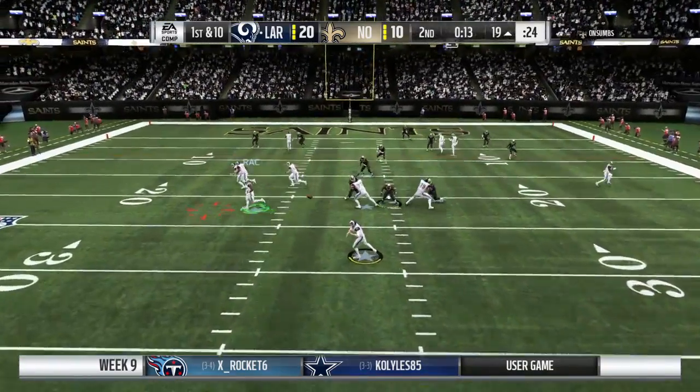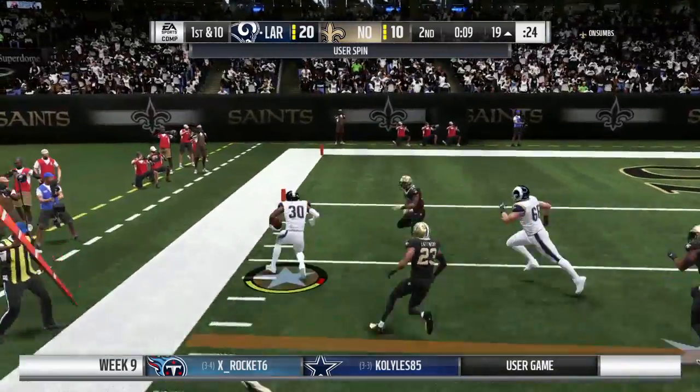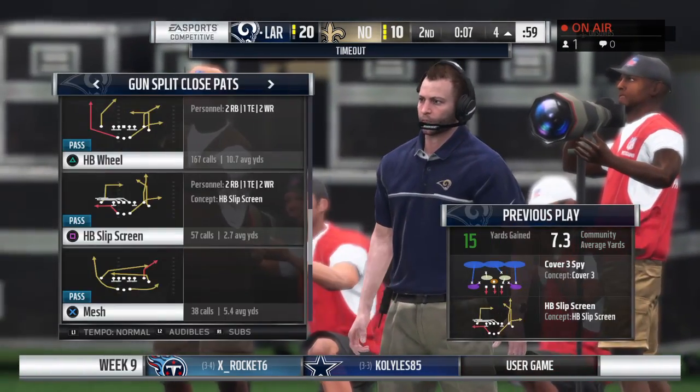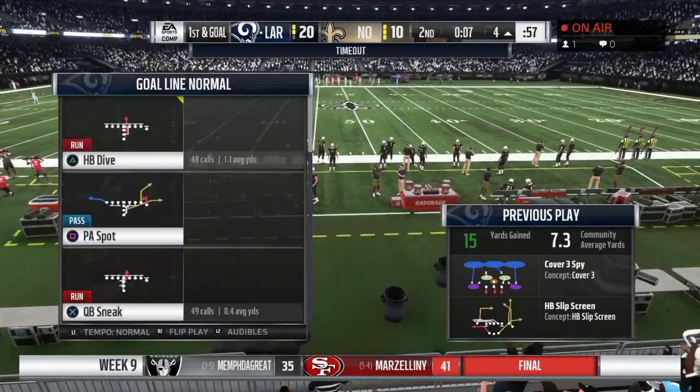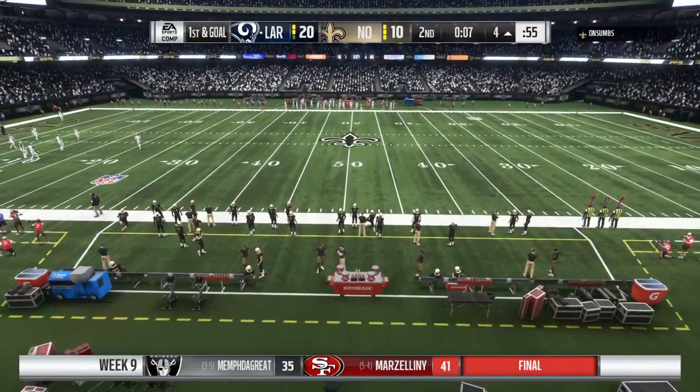After the interception, here's Gurley. And they'll set up the screen to Gurley. Good move by Gurley. And all the way down inside the 5 to the 4. Now a timeout taken. Perhaps a chance for one more quick play and then another timeout if they hurry.